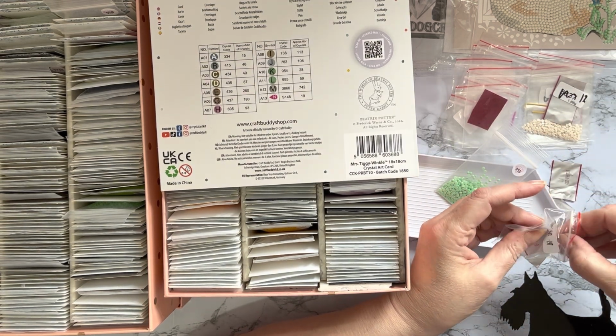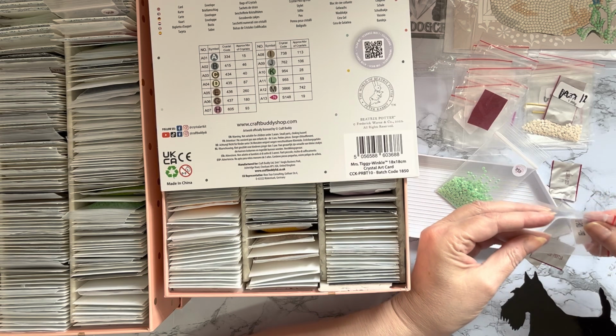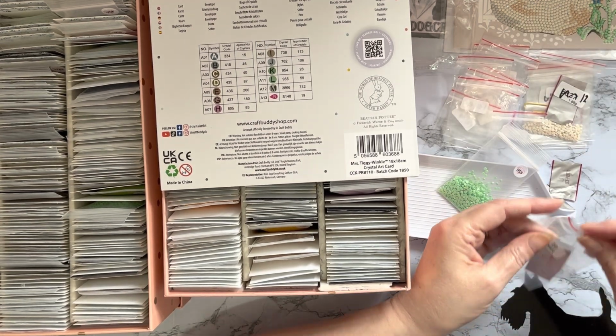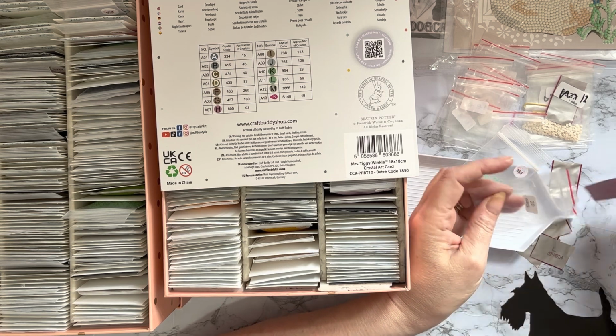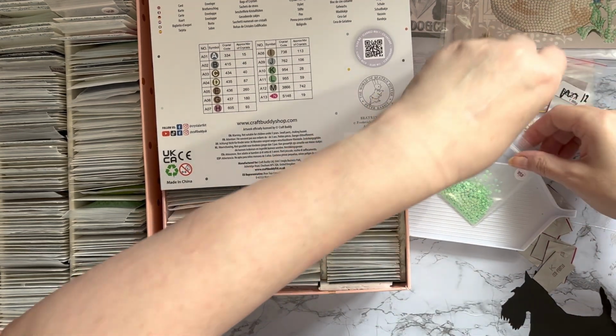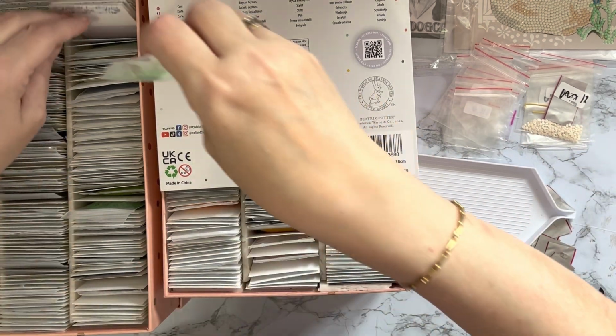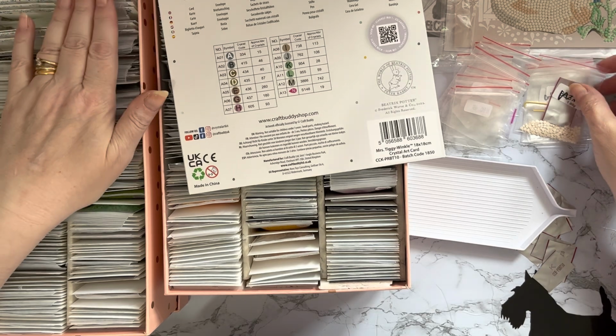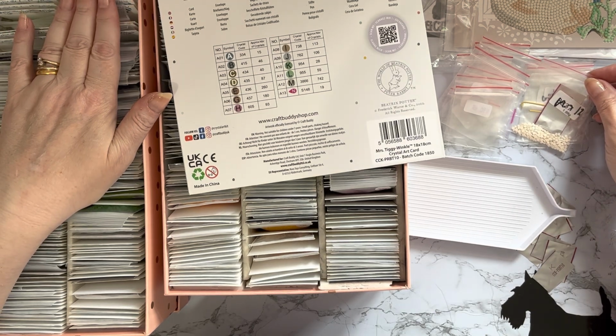Because there's nothing worse than suddenly thinking, oh, I need to do a birthday card. And yeah, it's not just a case of throwing one together when it's a craftbuddy one. You do need to sit and do it. And people do like the craftbuddy ones because they are so pretty and sparkly. And yeah, anybody old and young does seem to like them.